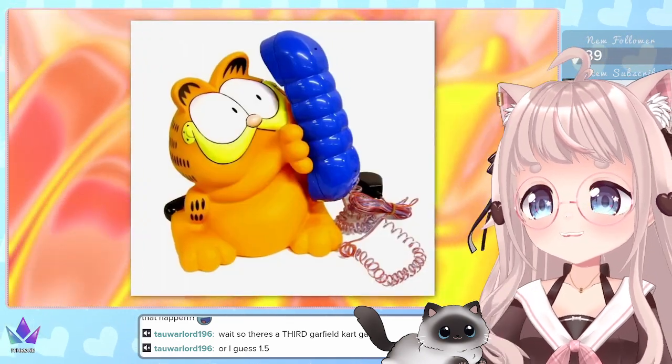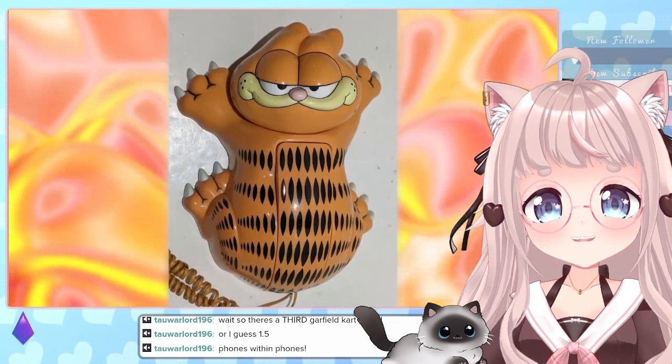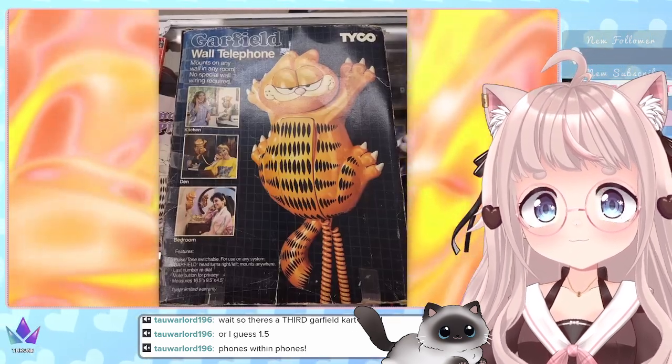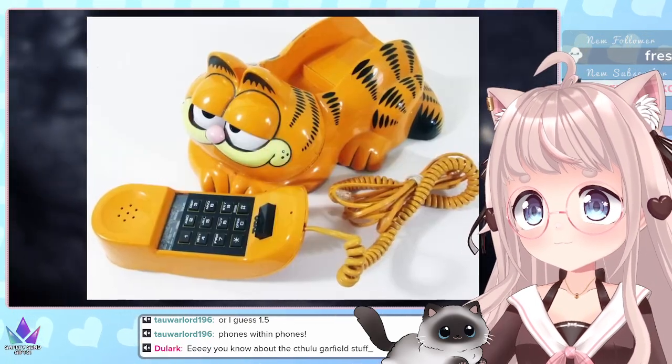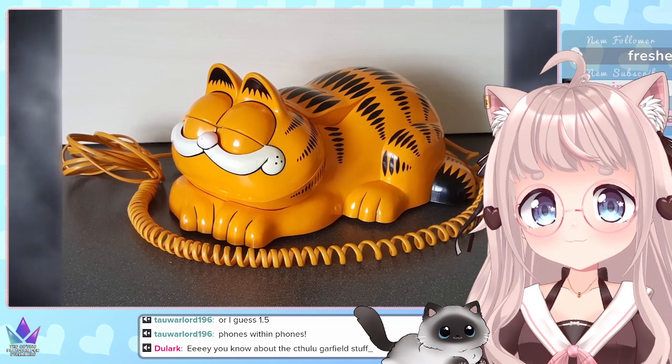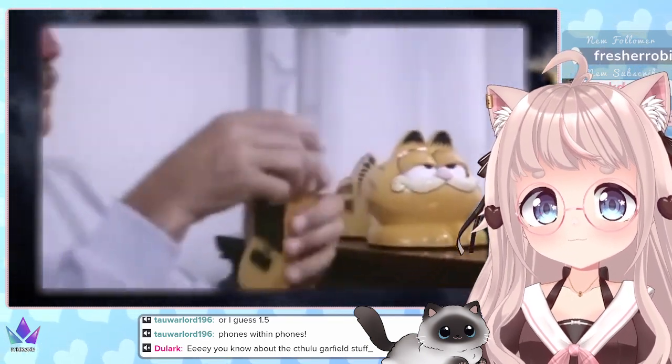There's a few of these designs where the phone is normal, but Garfield has his paws out to hold it for you. This one is pretty creepy. It's supposed to be a wall phone that looks like Garfield's climbing on the wall with his claws. But the most legendary one is the sleeping Garfield phone. The eyes are usually closed, but whenever you take a call, they snap open, and it looks really creepy.